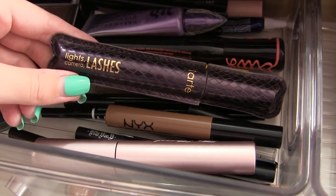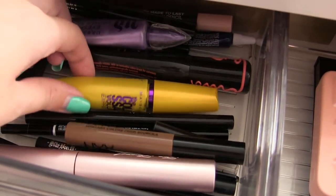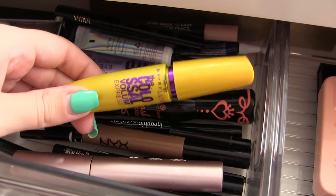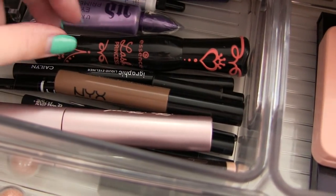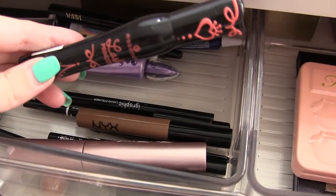This is the Tarte Lights Camera Lashes, really nice natural looking mascara. Maybelline Colossal, this is like a classic must have. This is a new one. This is the Lash Princess from Essence. It's new to me. It's not brand new, but I just got it to try out.